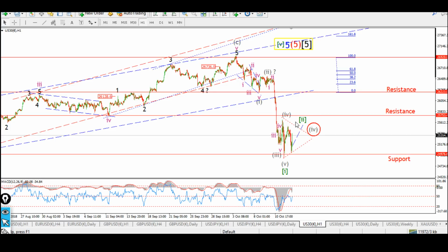Okay, so for next week, all hyperbole aside, we want to concentrate on this corrective pattern. Do we get a triangle? Do we get a zigzag or a flat, or do we get a pushback up into this kind of no man's land here, this air pocket up around the 26 level again, 26,000 level? That will unfold early on next week, and we shall be there to document it.